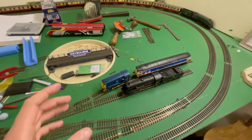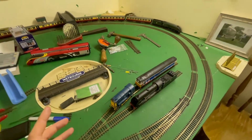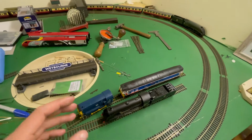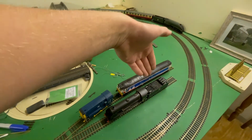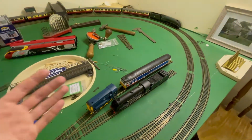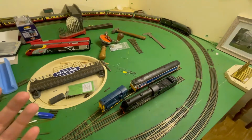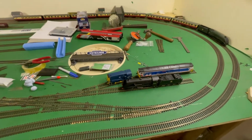And yeah, I wanted to make this a refuelling point, but I couldn't really work it out, because for diesels, obviously, they need diesel, and the Bachmann refuelling point wouldn't have fit in the middle very well at all. And I would have also needed a coal stage and so on for the steamies. So I decided to just leave it.